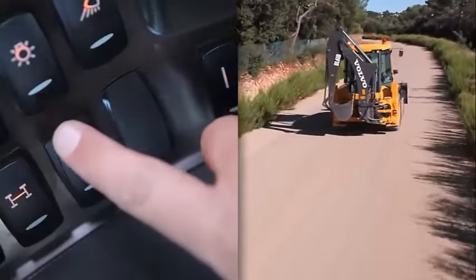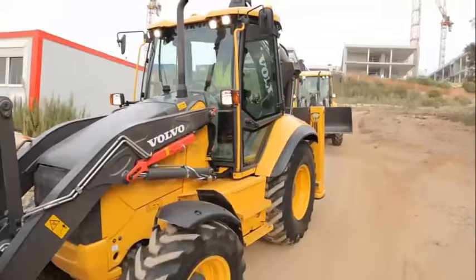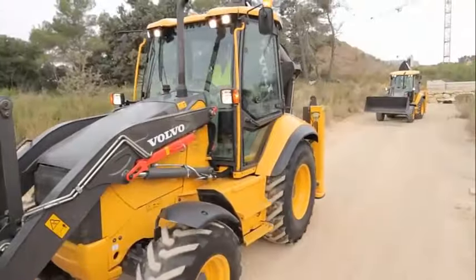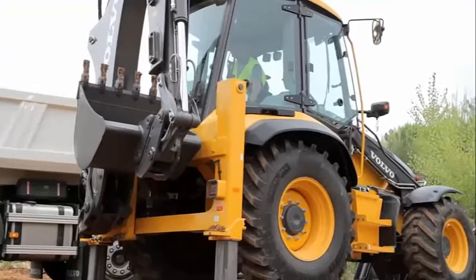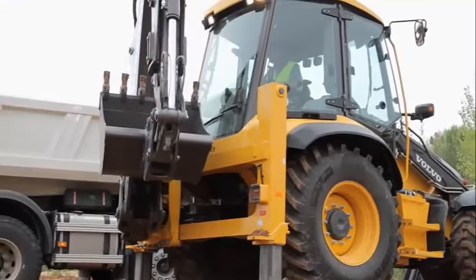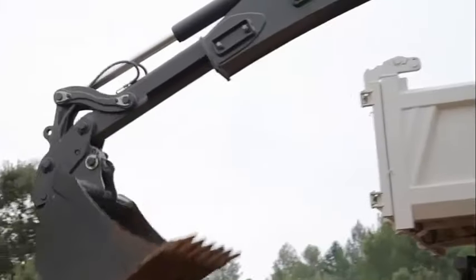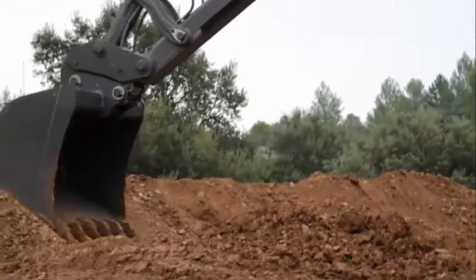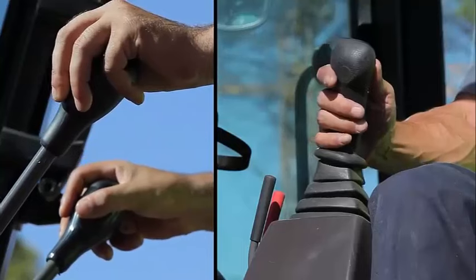This backhoe loader is built to provide up to 73 kilowatts or 97 horsepower, delivered from its powerful Volvo engine to the 9.8T BL71B machine. This Volvo backhoe loader belongs to the biggest machine segment in the backhoe loaders category. The BL71B's size is 2.45 meters by 5.81 meters by 3.75 meters.